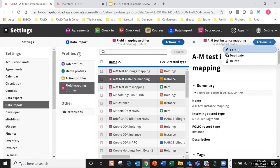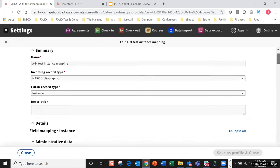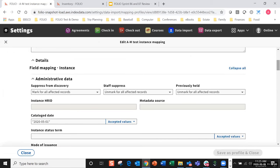In the instance, I'm going to go into edit mode here. Incoming record type is MARC bib. I want it to create an instance. And all of the default MARC to instance mappings, those all still apply. So we don't have to map title into the right place or publisher into the right place. This is basically mapping the edges of the record that are not covered by MARC.